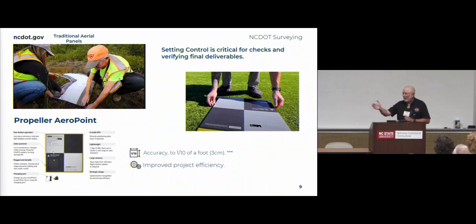And for years, for our big flight missions with the large camera, they give us a flight plan. We go out and do ground control. We can even just pick some things on the ground that they can see as the operators that they can pinpoint.